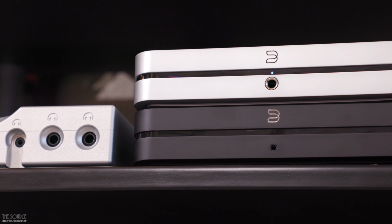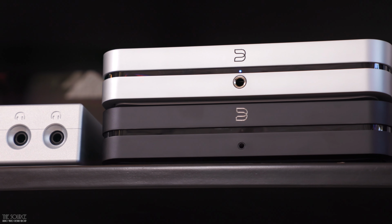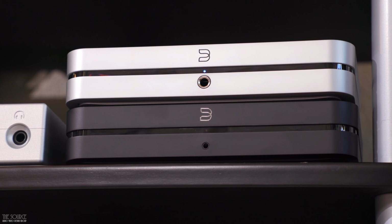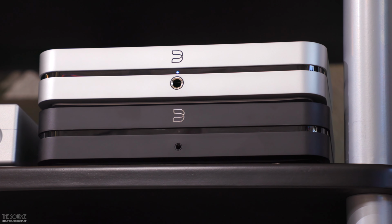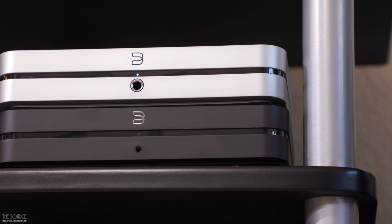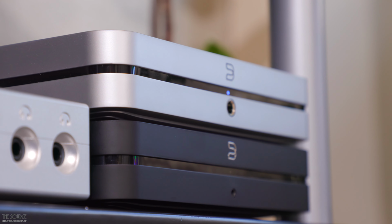Both streamers are compatible with Amazon Alexa skills for voice control and smart home integration with Crestron and other popular home control systems. The new NODE X trades in the Burr-Brown DAC circuit for an ESS 9028 Q2M DAC chip with a new circuit design that allows for an improved signal-to-noise ratio of -118 dB, as well as improved total harmonic distortion, or THD, of 0.0003% compared to the -115 dB signal-to-noise ratio and THD of 0.002% of the NODE N130.